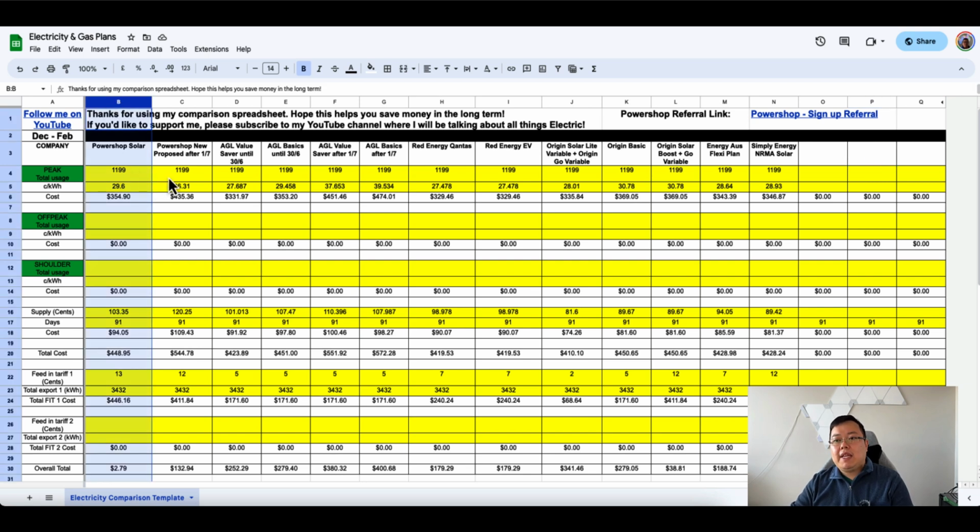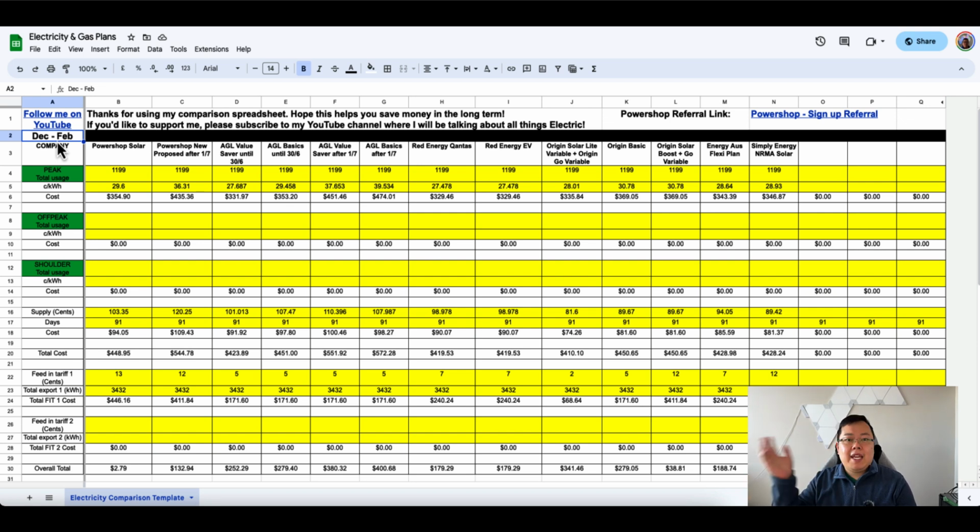What it essentially means is, I've done the figure comparison between December to February, because most companies do it by quarter, with the exception of Powershop, which is monthly. Regardless, I've worked it out to be 91 days so that it follows suit to what most other companies do. And I've got December to February here because usually we would use the most electricity, whether it's for swimming pool, air conditioning and so forth, during the summer period.